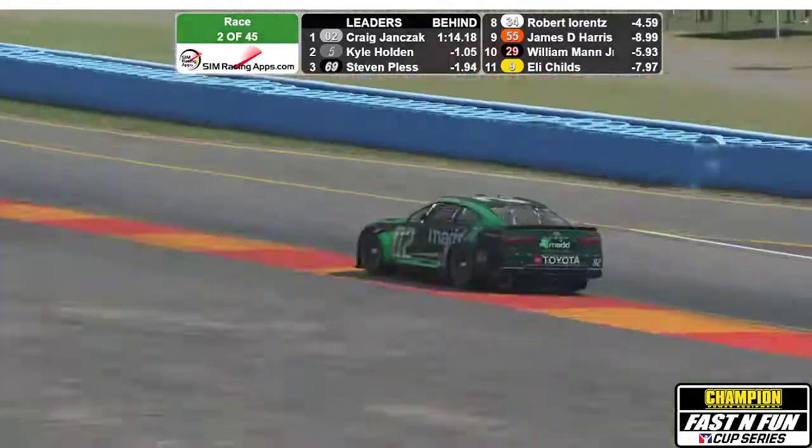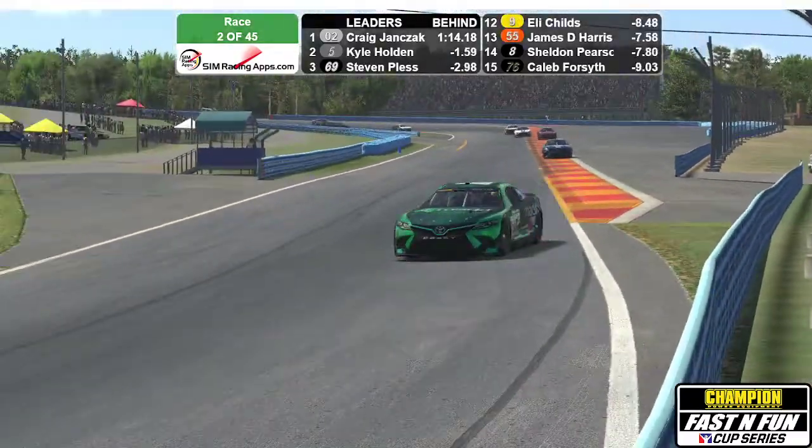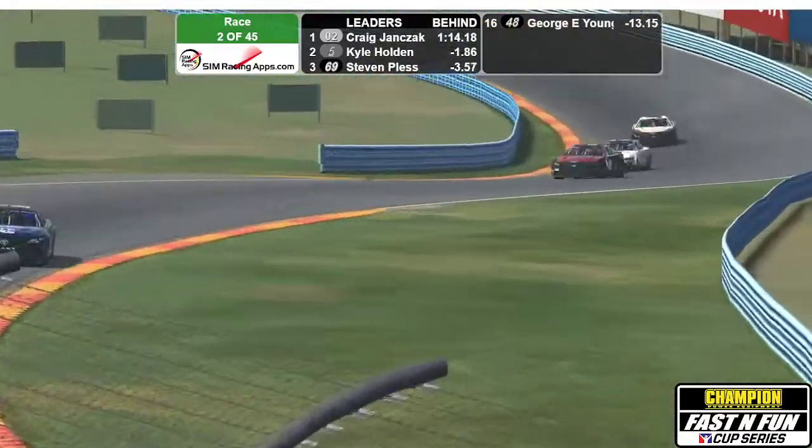Right up ahead though, still your race leader, the 02, Craig Janzik, is already on a dash with the Mad 02. Moving the chains, far and ahead, trying to keep his distance and keep his speed alive.